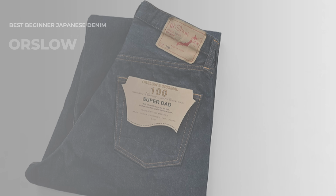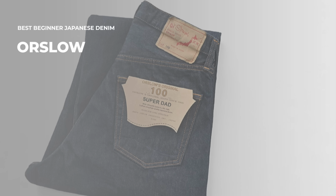Coming in next, we got Orslow. Now, for the initiated, people who know, Orslow may be a bit out of the budget range for beginners. They might even say that that's not a beginner brand, Joe. But hear me out. As stated at the beginning, this isn't just about budget, but more about where you should start based on different criteria.